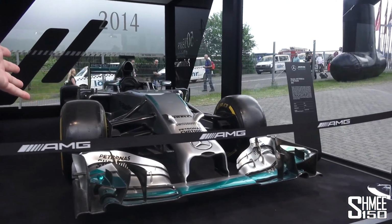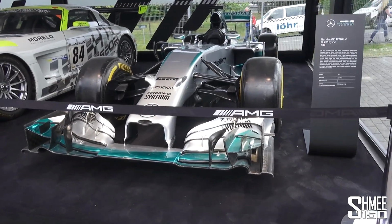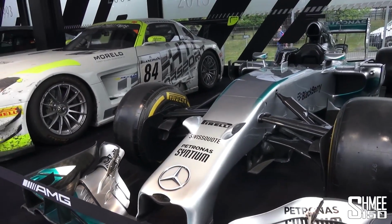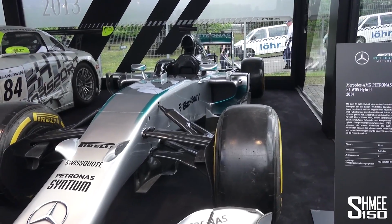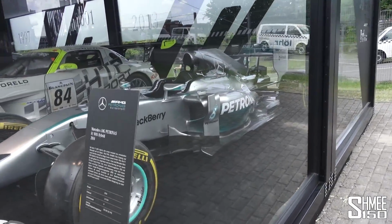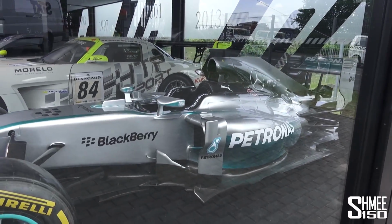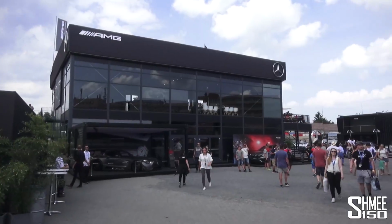Then obviously the AMG Formula 1 car, 2014 Formula 1 car, which just looks nothing like those normal road cars. And this is kind of what the new Project One is loosely based on, the 1.6 litre engine. This is what it looks like when you see the car without, well, with stuff on top of it. So that is the AMG stand, and that's been a pretty awesome day, taking a look at all the AMGs, and then taking a look at Project One. Just let's think about this. That's Project One. That is their new hypercar.